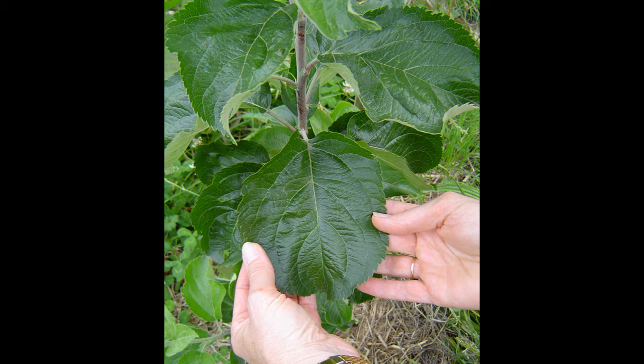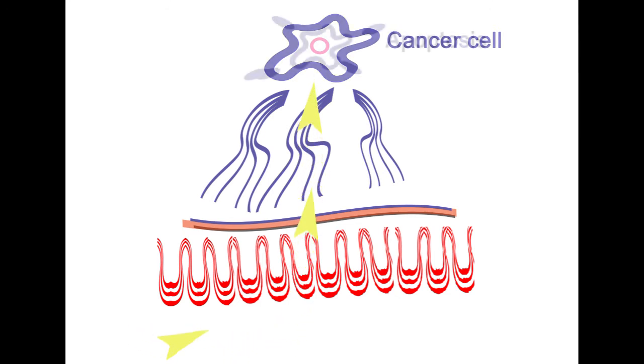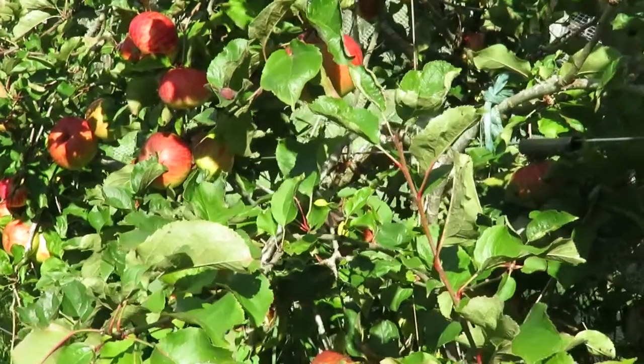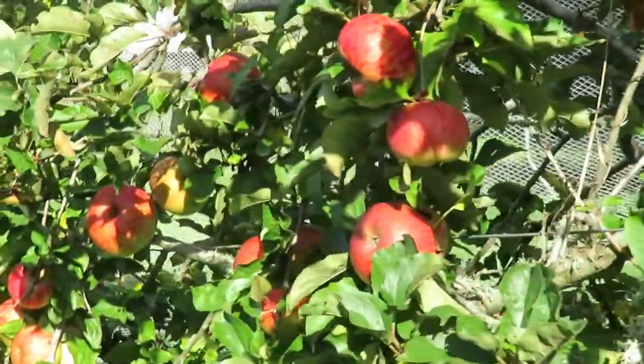Regarding protection against cancer, the compounds known as procyanidins have been shown to have the ability to pass through the intestinal wall of the human body and exert a chemotherapeutic effect on cancer cells within the colon. The result is apoptosis, a natural form of cell suicide of the cancer cells. The Monty Surprise apple has very high levels of these procyanidin compounds.